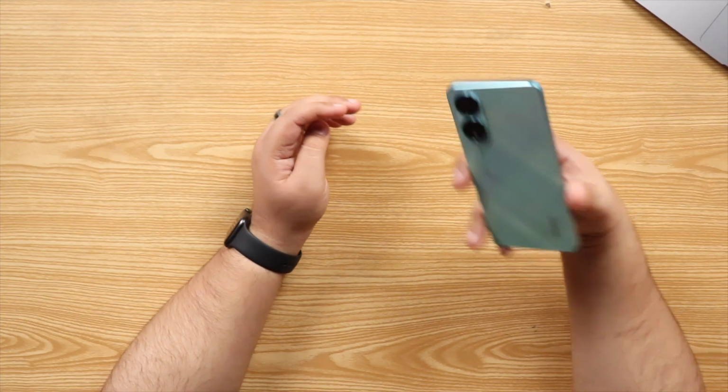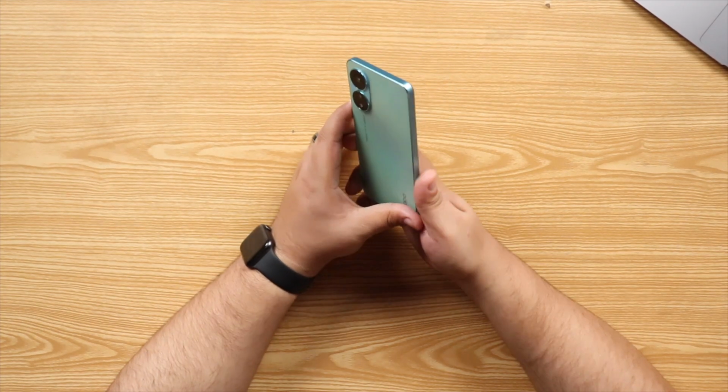Nevertheless, this was my opinion on the Oppo A78 4G. I do have another one coming up, which is the A58, and I'll be reviewing that as well. That's actually an even cheaper phone than this one. So stay tuned for that, and let me know what you guys think about this in the comments below.